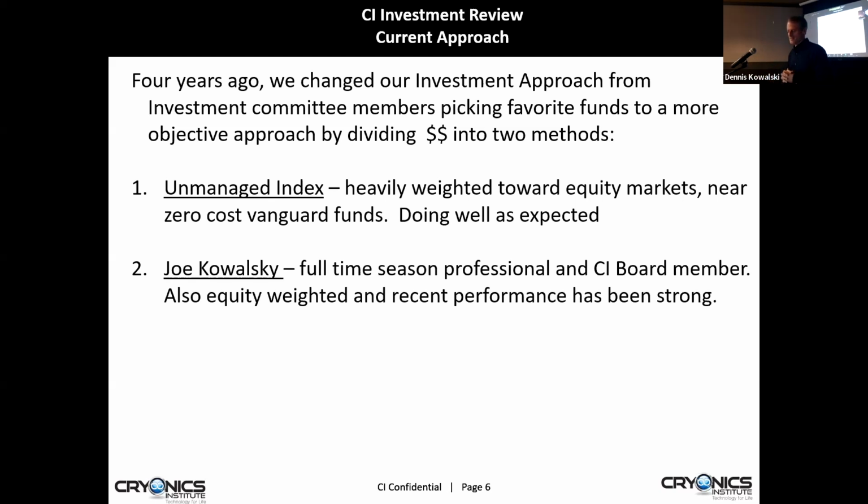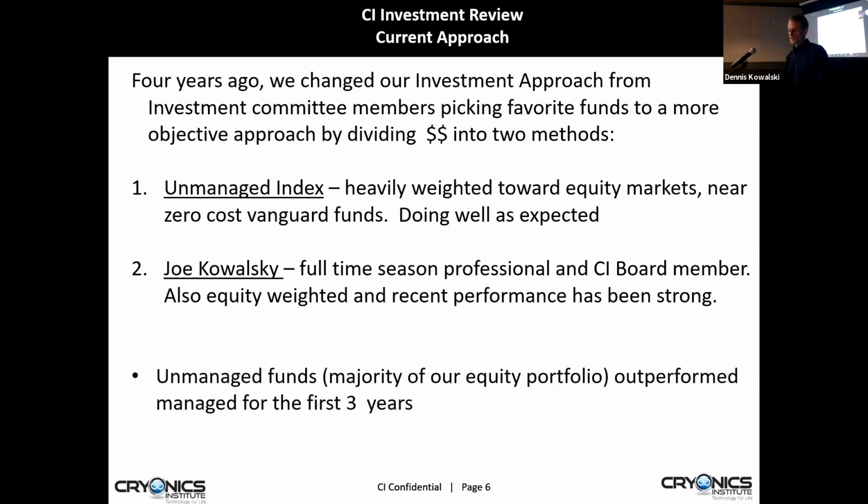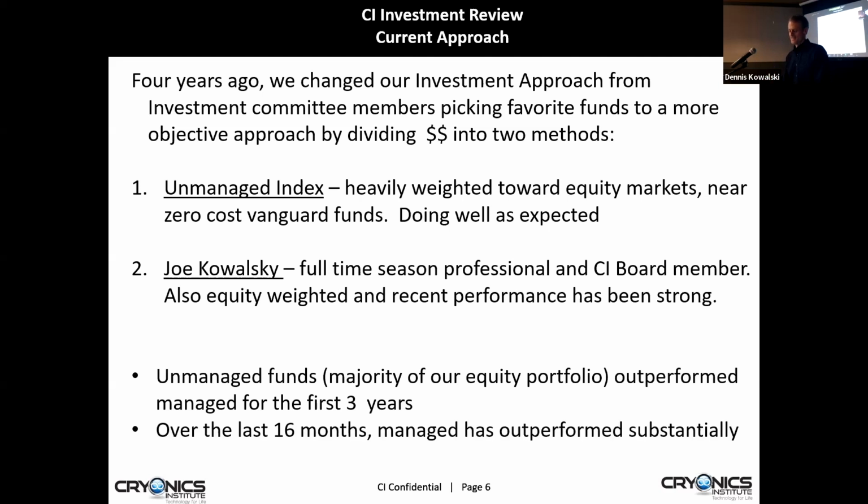I don't do it for a living, but his investments, I'll show you, are heavily weighted on the equity side too, and his recent performance has been strong. So, like I said, the unmanaged funds has really outperformed Joe for the first 3 years. Although in the last year, Joe has really made a strong showing, and I'll show you. I have a chart on that.